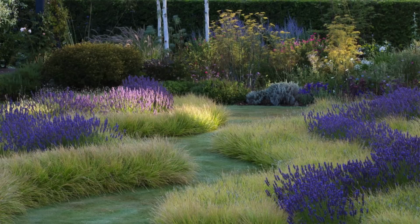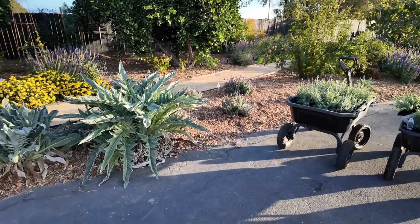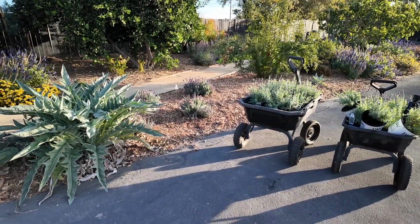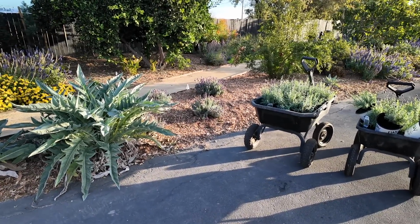I've always wanted to plant it in my garden, and I couldn't decide where. When the gophers came and attacked this area right here, I decided, well, that's a great place for a lavender river. So that's my plan for today.